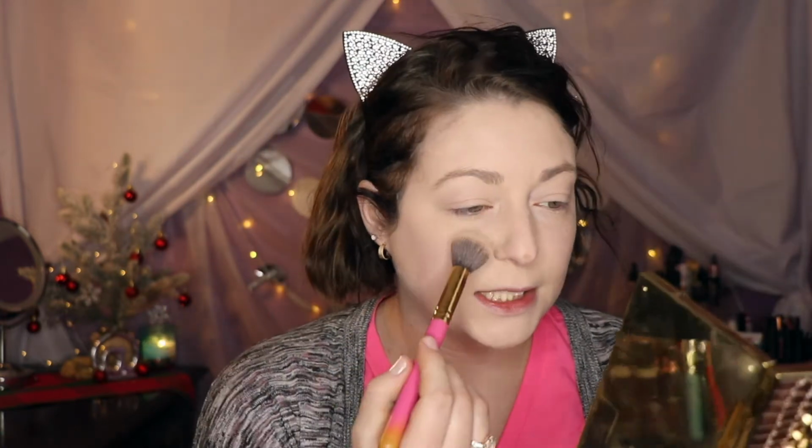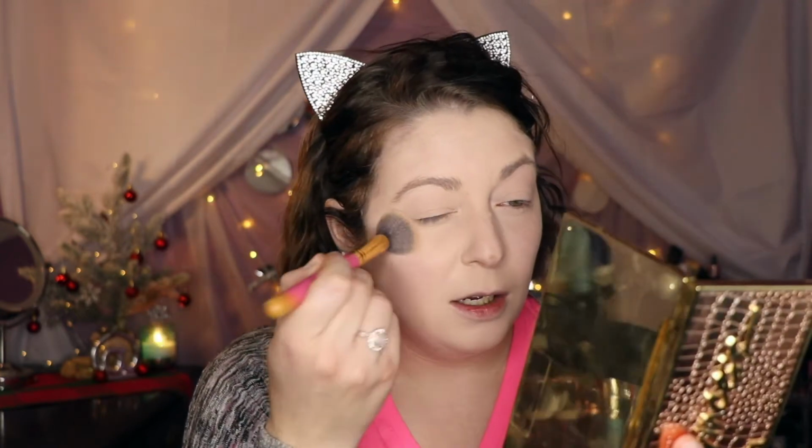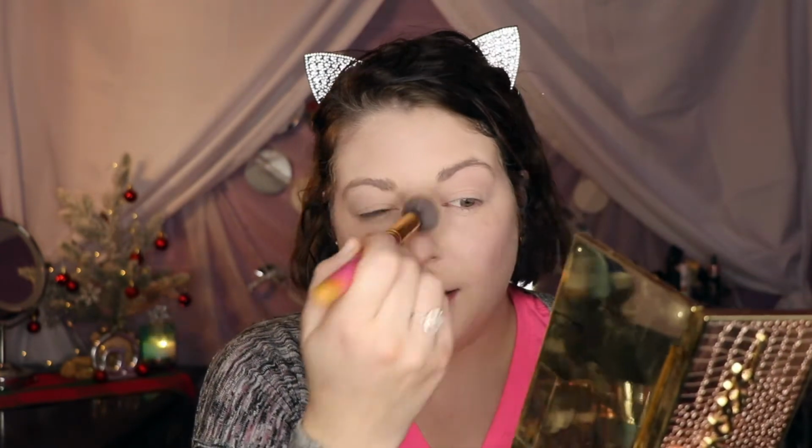This is a small Luxie brush, and I always take just the halo and the enhanced colors, and I use this to set my under eyes, and then I also use it to set the lids of my eyes as well. This is an important step because you are not really using an actual setting powder to do this, and then I set my nose. The whole point of this is just to be simple, quick, as few products as possible.